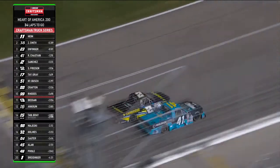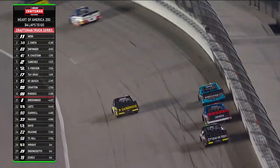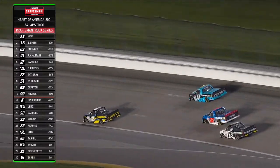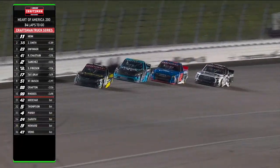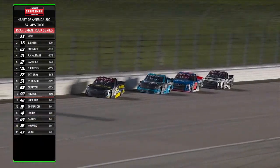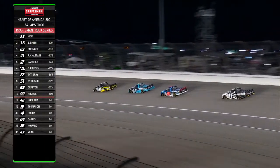Check out Nick Sanchez trying to take fourth away from Ross Chastain. Looks like he's going to do that as well. Young versus old. Sanchez looking for his first career victory, and we know how good he is at these types of racetracks. That unbelievable performance last month at Texas when he led 97% of the laps.